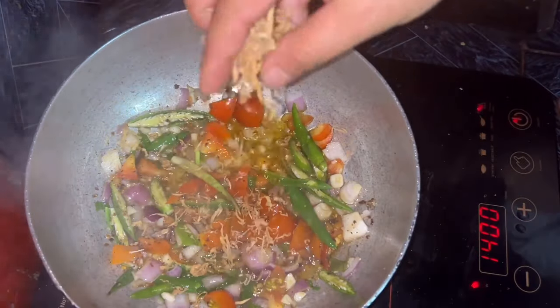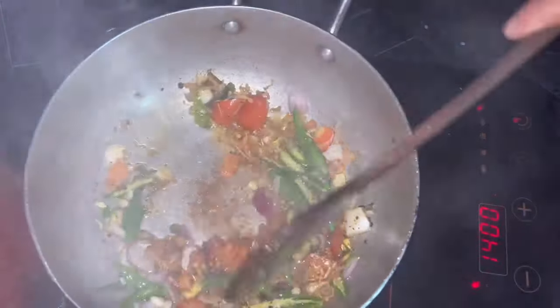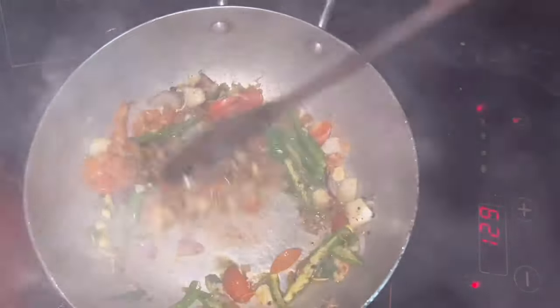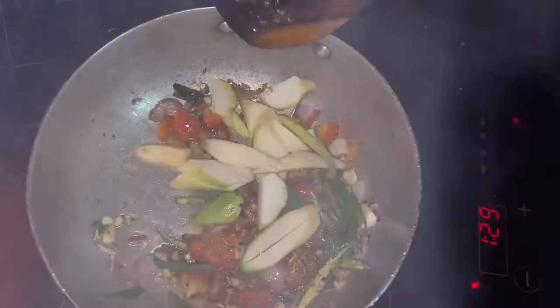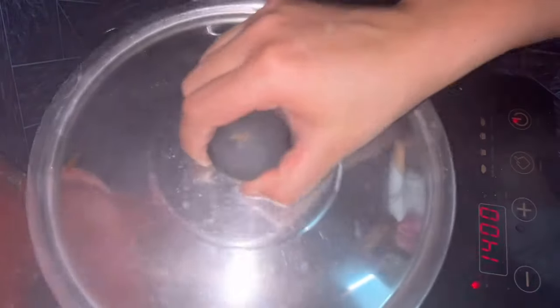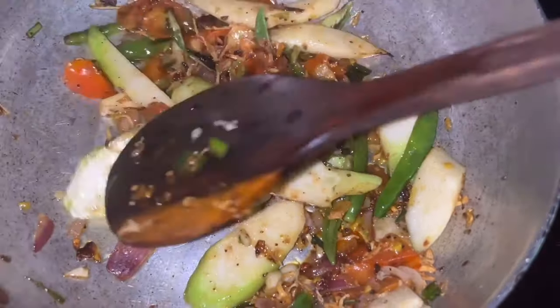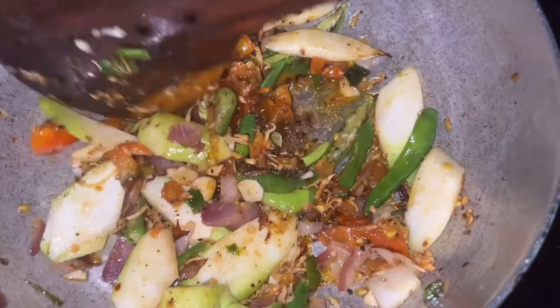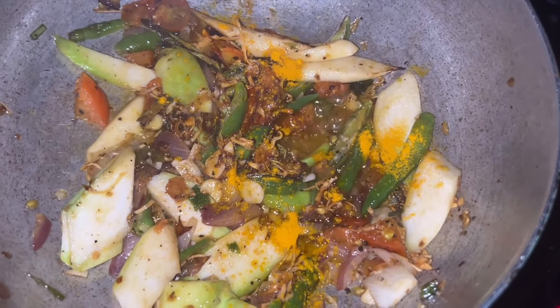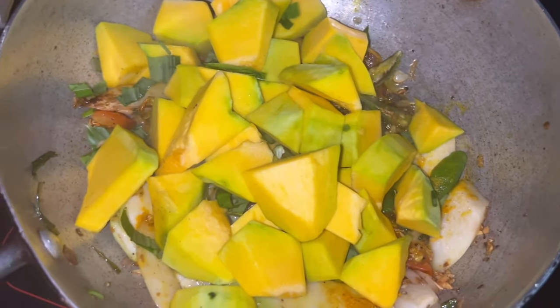Then we have dried bamboo shoot. You can also add fresh bamboo shoot if you have. I wanted to try the fresh bamboo shoot, but it was not available in the market, so I couldn't get it. And this one is taro. I'm frying this first because it takes some time to cook. After cooking it for maybe 5 to 10 minutes, I will be adding some masala again. Here it is haldi, and now I'm adding the pumpkin right here.